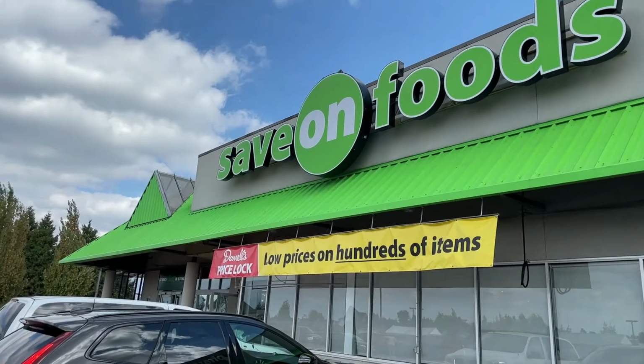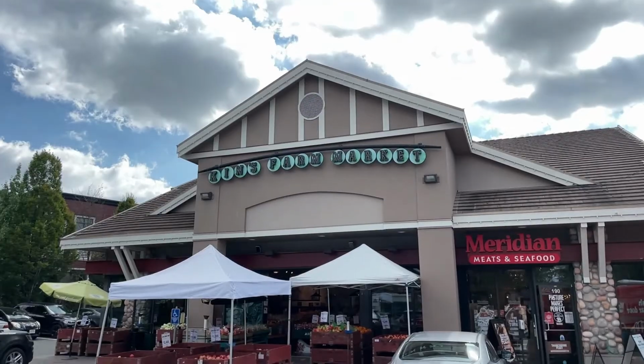In regards to grocery stores, you've pretty much got all your staples. You've got Save On Foods, IGA, and Kin's Farm Market. And this should keep you stocked up for the majority of the week outside of your trips to Costco.